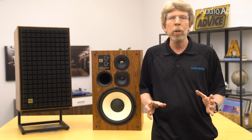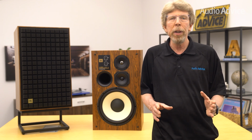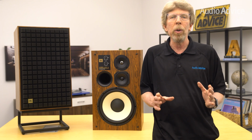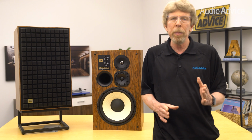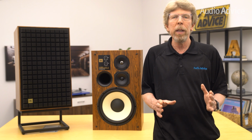The L100 Classic was a complete redo of that original speaker, and the L100 Classic 75 limited edition takes several things JBL has learned in the last 2 years and adds some improvements to an already great speaker. First, if you were lucky enough to get one of these 750 pairs being produced, of which only 250 pairs are coming to the US, make sure you have the help of several friends to get them unpacked.